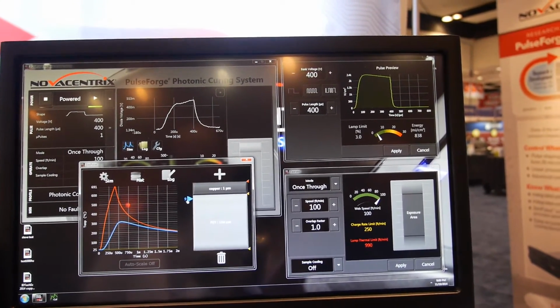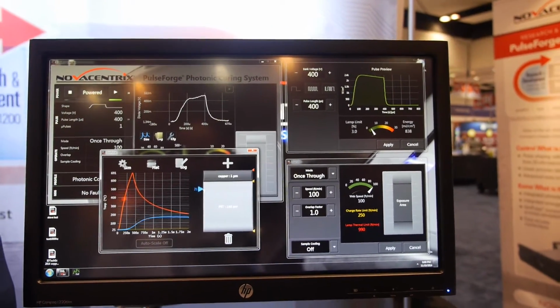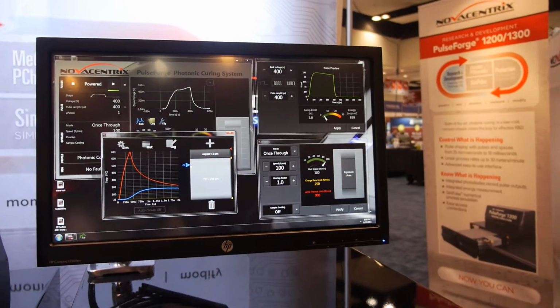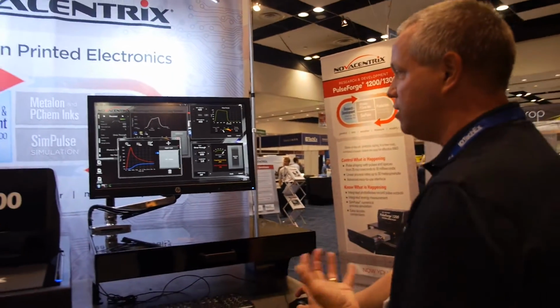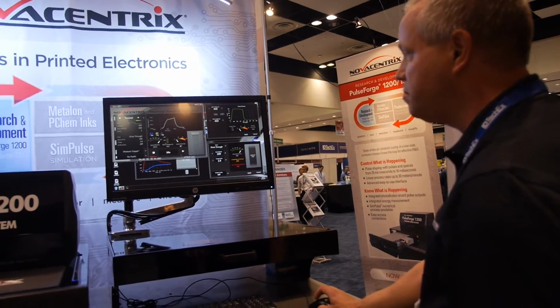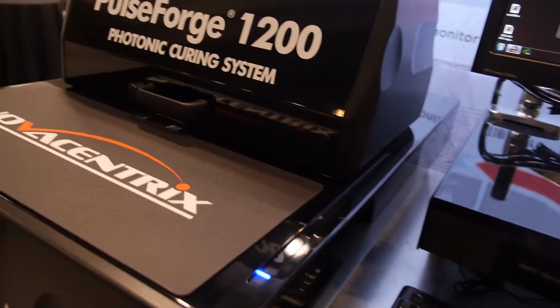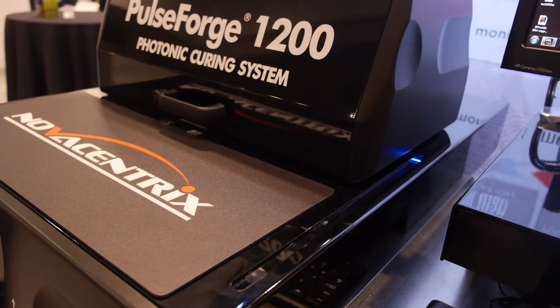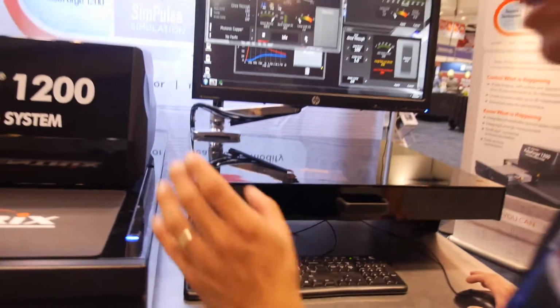So what I'm able to do is monitor the time temperature history as a function of the depth of the material. After we design our pulse and decide we want to try it, all we do is simply hit the go button, and here we go. It's done. I can do it again. So what happened there? What happened here is that we actually processed our material.